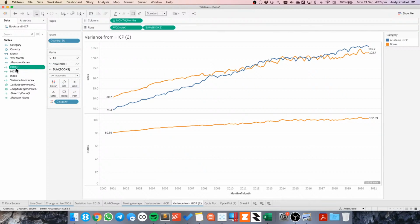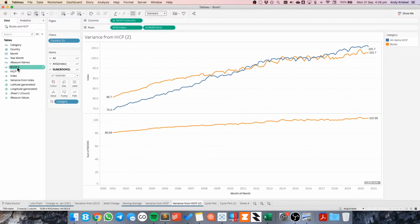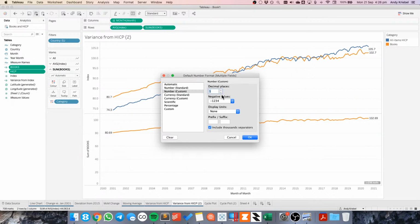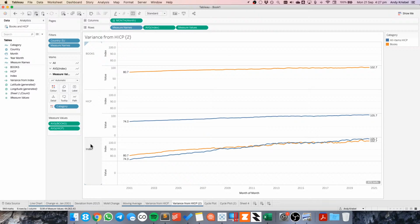Oh, these both need to be set. I'm going to set the default aggregation to be an average. Okay, and then I'm also going to set the default number format. I like to do this immediately upon creating the calculated fields. So let me just put books on here again. And I'm going to put HICP onto the same axis. Now, it looks like I'm doing a lot of things here unnecessarily, but you'll see in a second.